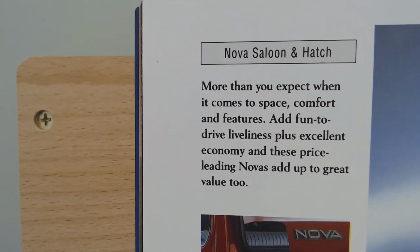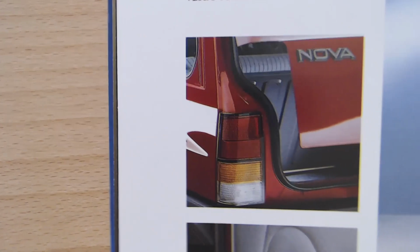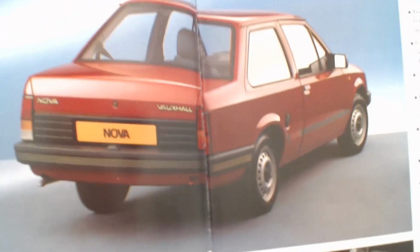So it says more than you expect when it comes to space, comfort and features. Add fun to the drive, liveliness plus excellent economy. And these price leading Novas add up to great value. A little bit of an image of pretty much nothing, but at least it shows you how the Nova badge looked. Of course, manual windows. Look at those door mirrors. Here's the main image of the saloon.